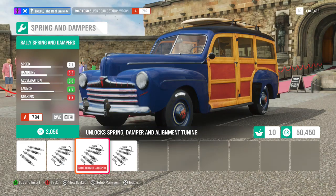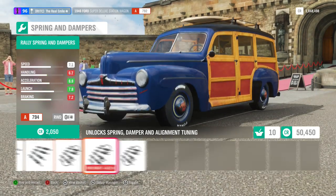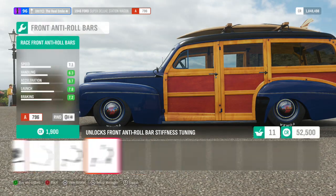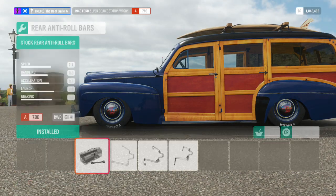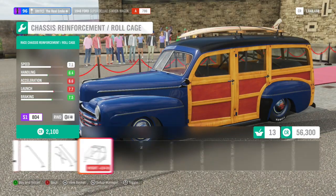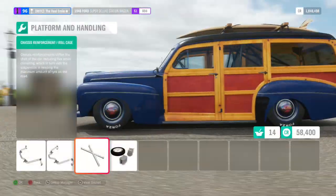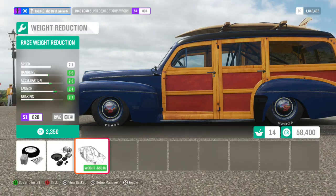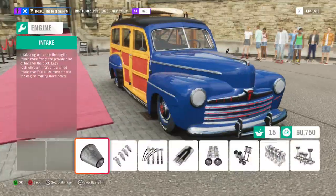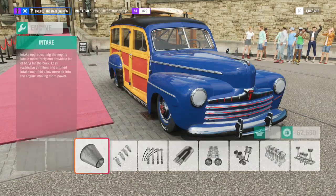Oh, God. Hold on. There we go. Slam it. There we go. Perfect. This thing kind of looks like a custom lowrider wagon now, which is pretty cool. Roll cage. You can tell the car has a lot of rigidity when the roll cage puts the PI up that much. Right. Power. Here we go.